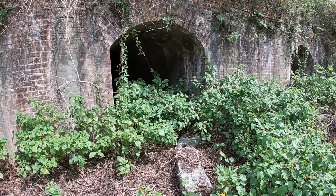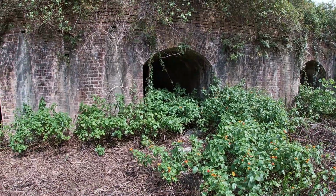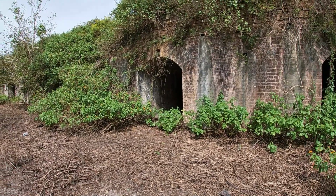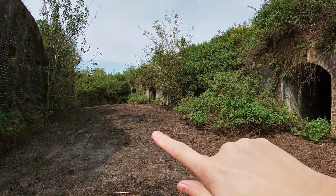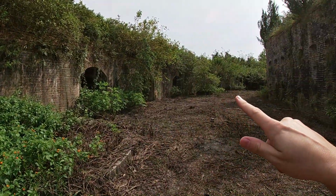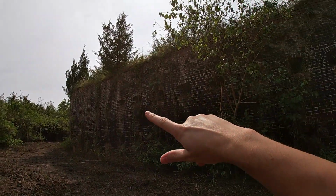I don't think we're going to be able to go in that one. I could obviously use this one, but you guys already seen the inside from here all the way down. Let's go check out the Citadel.